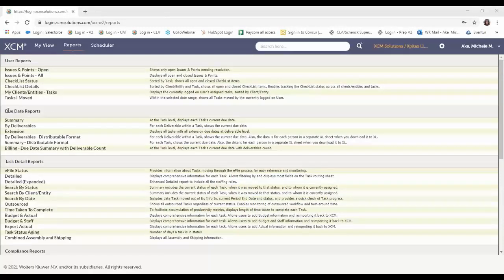So for due date reports, we have five: Summary, by deliverable, extension, my favorite, especially on a Monday, by deliverable distributable format, which is not easy to say, and summary distributable format. Back when I was in my accounting firm, I was responsible for beating down all those people on April 1st that still had a ton of tasks with no info in. And we don't like to see that at all. We want everything updated. So my go-to was my summary report.